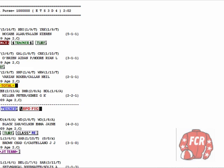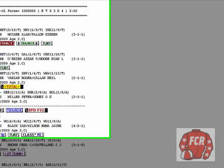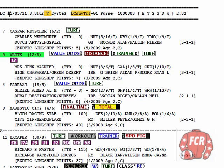This is a Breeders' Cup day, so the fact that it's a turf race and Breeders' Cup has nothing to do with it. The Breeders' Cup portion has nothing to do with this race. It's the fact that this is a turf race, and all turf races are 4-star. Okay? Now, why am I talking about that? You'll figure that out by the end of the video.